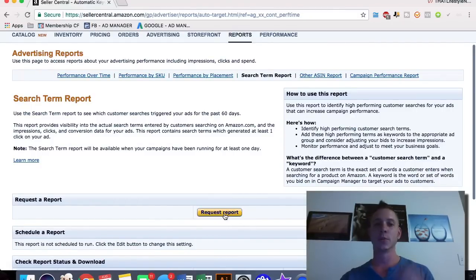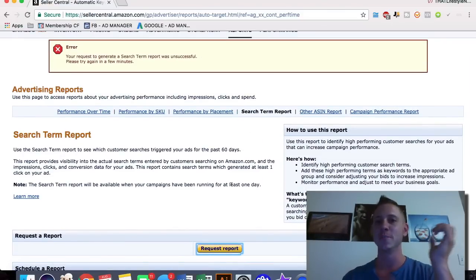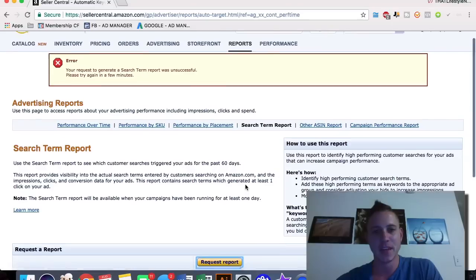All you have to do is go to request report. Amazon still has this strange error where you can't actually run search term reports from the Google Chrome browser. For whatever reason, it's 2017, mid-August, Amazon, get your act together. But you can run it from Safari or from Firefox. It's the one kind of error that they really haven't fixed.